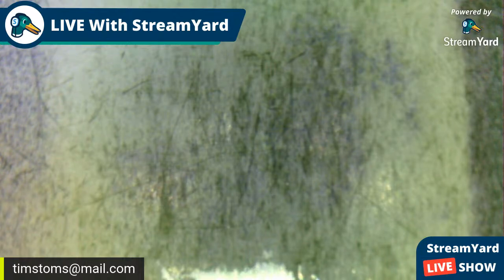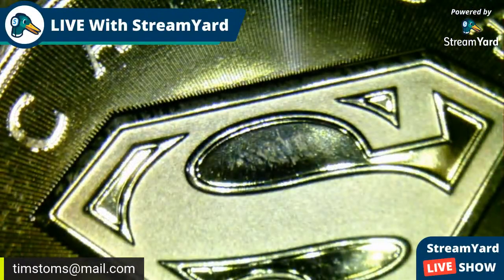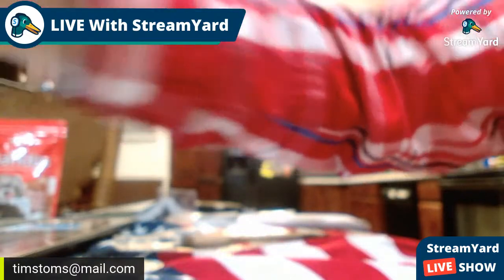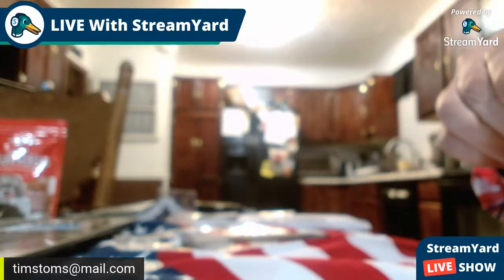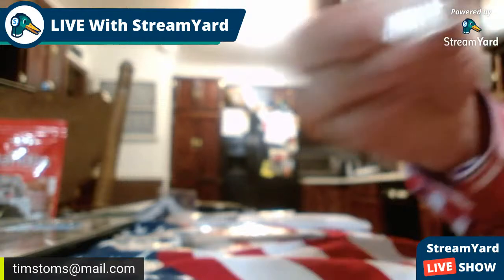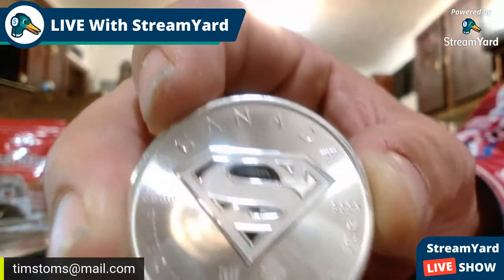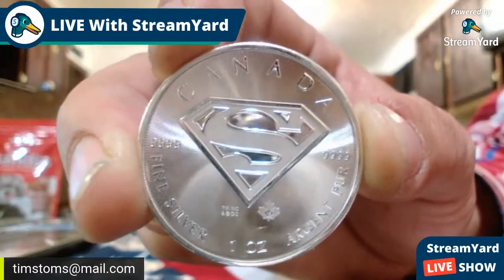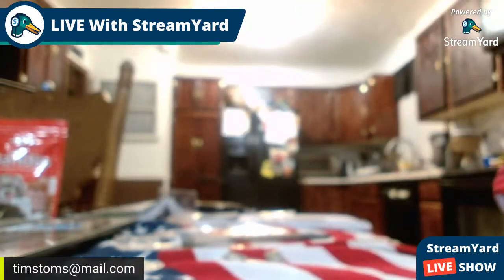And what's funny, I used to live in the hometown of Metropolis, but I did get this. Let me switch the camera so you can see it better. Superman coin. I need to get some gloves. This is 4/9 fine silver, and it's got the maple leaf on it. Try to show that to you guys. But yeah, isn't that awesome?